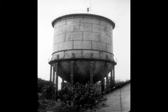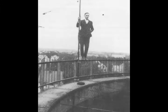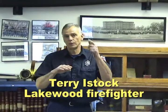Just south of the fire station was the water tower, which provided water for both Lakewood residents and the fire station. They would have 2 pipes. One pipe would go to the houses for living. The other pipe would be for the fire service. And the fire service pipe would actually be lower than the water service pipe, so that the fire service would never be out of water in case they had a fire.